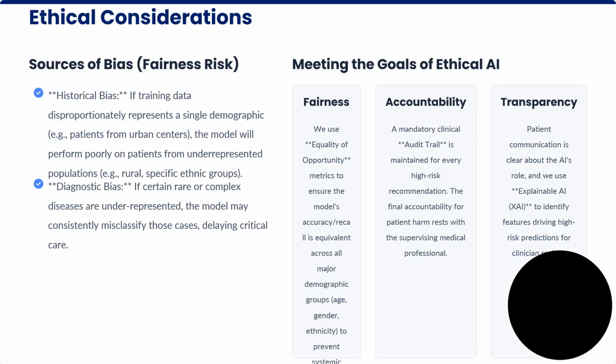When building an AI for healthcare, ethical considerations, especially bias, are life and death issues. My main risk is historical bias. If our training data overrepresents one demographic, the model will perform unfairly on underrepresented groups, potentially leading to misclassification and delayed care. To address this, I focus on the three goals of ethical AI.